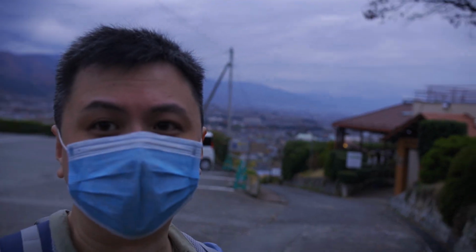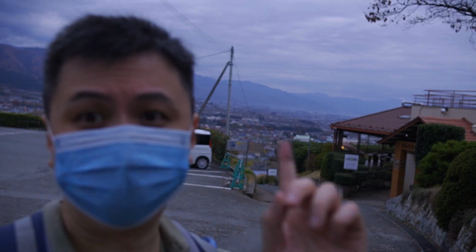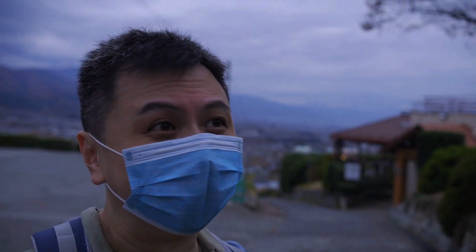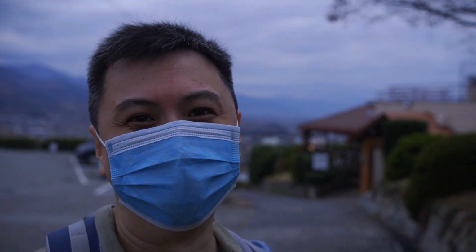Okay, so this is it. The cool thing about this onsen facility is that from the open air bath, you can see the valley below in this nice panorama. So that's pretty sick. I'm gonna go in and enjoy it now. I'll talk to you again when I'm done.